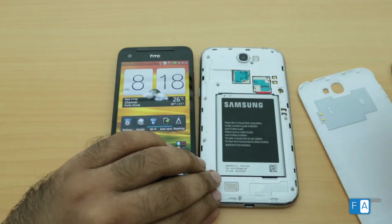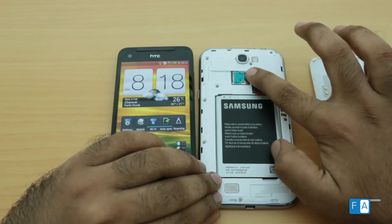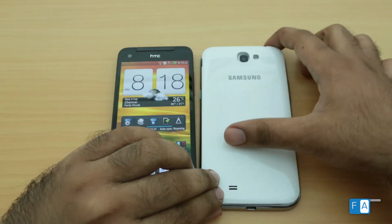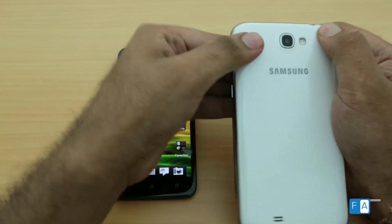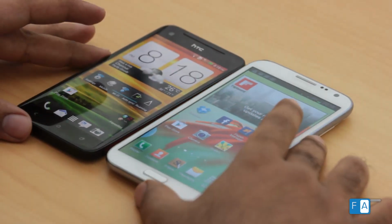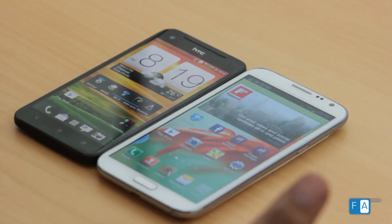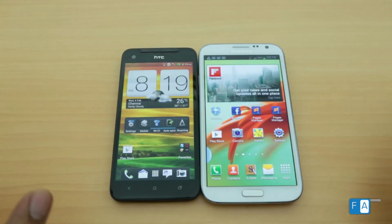Typical Samsung build quality. So as you can see here, you have the 3100 mAh battery right here. You have the micro SD card slot and the SIM card tray as well. The HTC Butterfly though has an internal sealed battery. You can't really open it or access it. That's a bad thing. And the best part about the Note 2 is that if you buy a spare battery, you can last for pretty much a week with the phone, whereas the Butterfly might require a charge daily at least once. So that's the battery comparison. The Galaxy Note 2 beats the HTC Butterfly in this department, although it has a bigger screen.